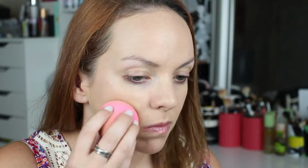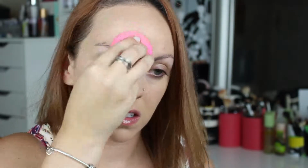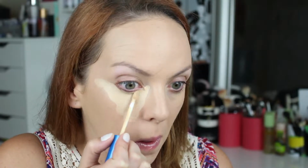But I do like the foundation. I really do. It's buildable. It is not full coverage, but it's buildable to a medium-ish coverage, I would say. If you are looking for something that's going to be super full coverage, that's going to cover things up and make you look flawless, this is not really going to do it. If you don't have a whole lot of discolorations or imperfections to cover up, then this would be perfect. If you want a little bit more than light coverage, but you don't want something super crazy either, I would definitely go for this.